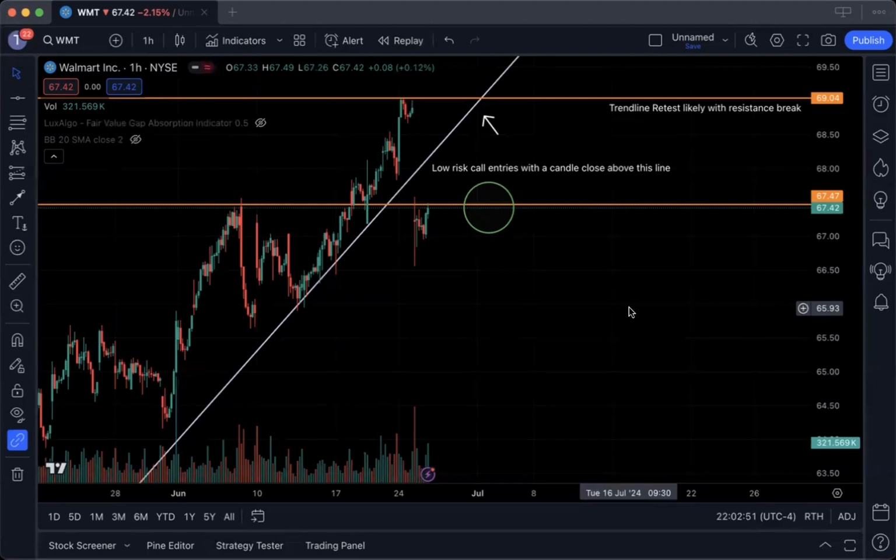So looking here at Walmart's chart, I feel as though we're likely going to get a trend line retest, as this trend line has held pretty strongly on this hourly time frame. As you can see here, multiple taps, multiple touches, not just wicks, but candle close bounces right off the top of that trend line. And this gap that we got here is actually right below a previously established resistance as seen on this left side of the screen.